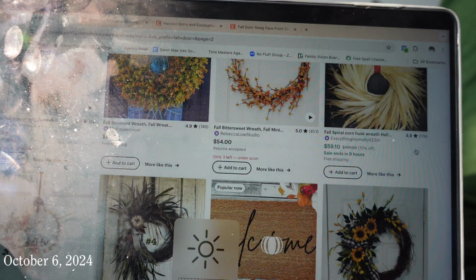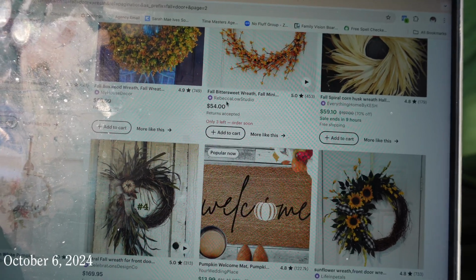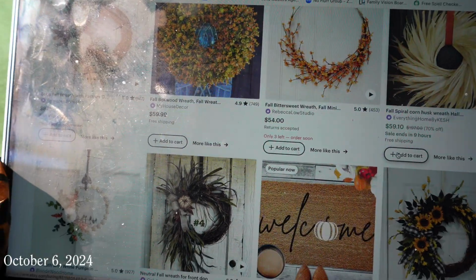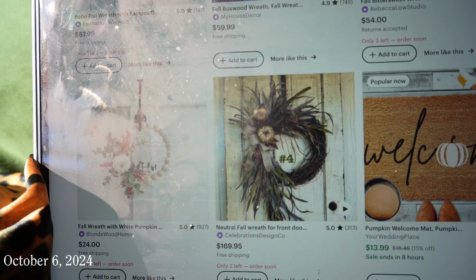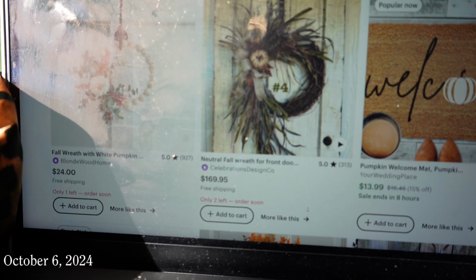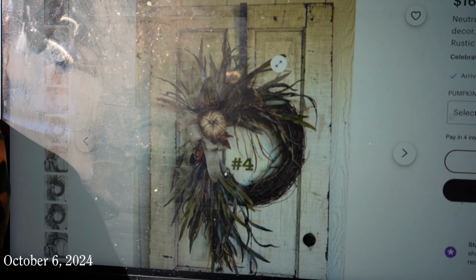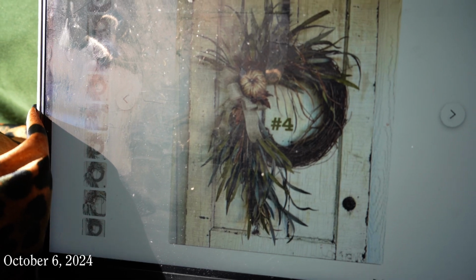So wreath shopping continues online. I'm currently looking at different wreaths on Etsy. And y'all, they are not cheap. This one is really pretty, it's a really pretty wreath, but $169 for this is kind of crazy. My husband is not gonna pay that money for something like this.